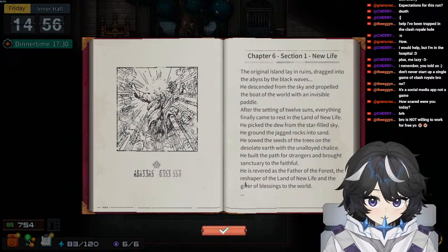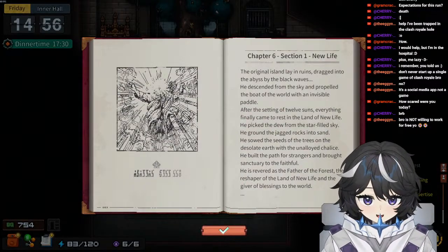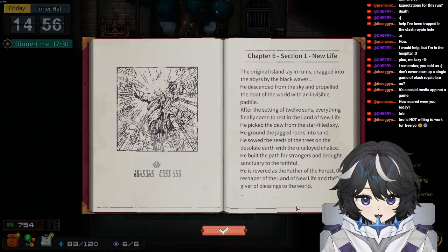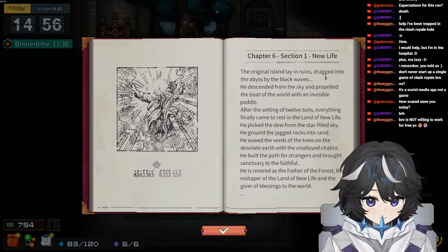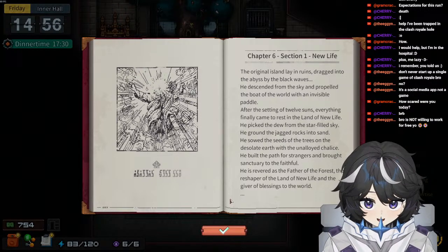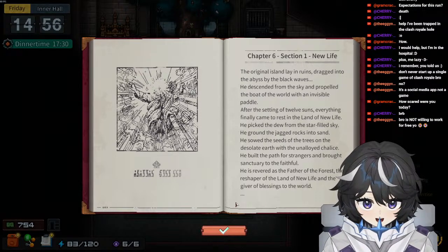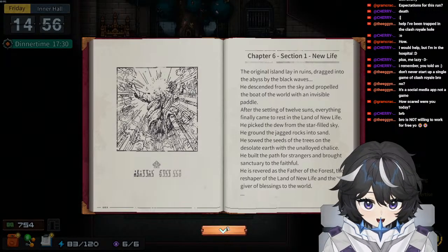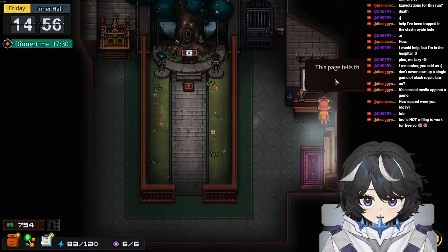No shot. Chapter 6, Section 1, A New Life. The original island lay in ruins, dragged into the abyss by the black waves. He descended from the sky and propelled the boat of the world with an invisible paddle. After the setting of 12 suns, everything finally came to rest in the land of new life. He picked the dew from the star-filled sky, he ground the jagged rocks into sand, sowed the seeds of trees on the desolate earth with an unalloyed chalice. He built the path for strangers and brought sanctuary to the faithful. He is revered as the father of the forest, the reshaper of the land of new life, and the giver of the blessings of the world.